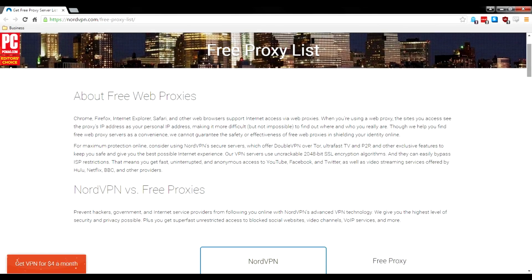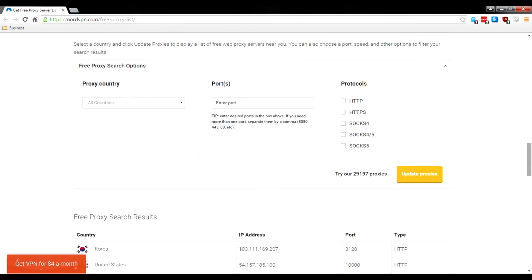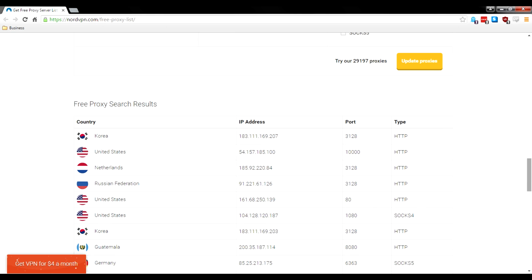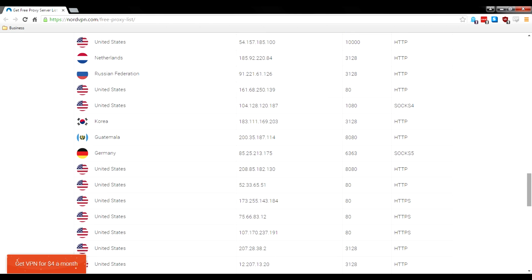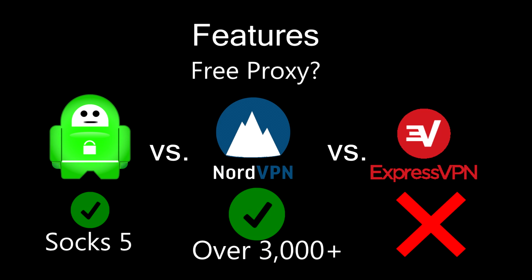Now, these are not your run-of-the-mill proxies that you find on the internet or that anybody can connect to. These proxies are dedicated to NordVPN users only. So these are high quality working proxies that are actually secure, and they're not being run by some third party or shady company. Now moving on.